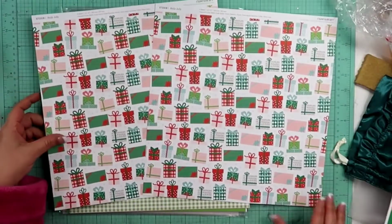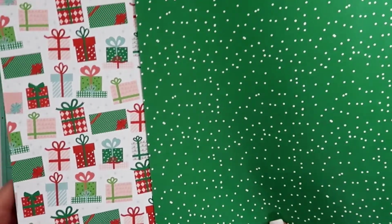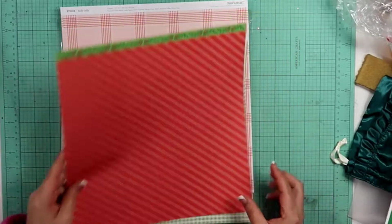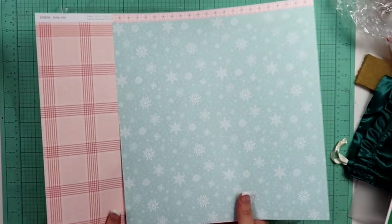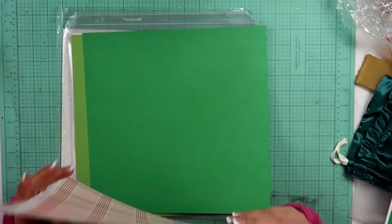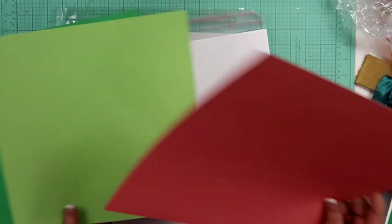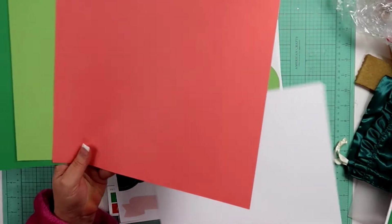Then we have 2 pieces of this paper. Ooh, that's a good green. 2 pieces of that. Then we've got 2 pieces of this fabulous paper. Oh yeah, that's awesome. Then we have 2 more pieces of this fabulous paper. Oh, so pretty. And then we have cardstocks. This one, this one, this one, and white. So we got these 3 and a white.